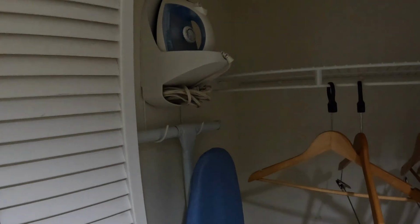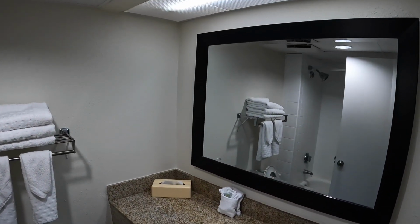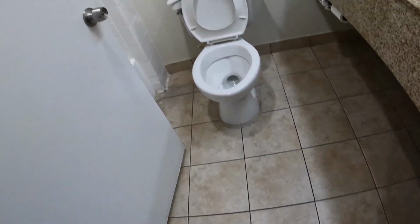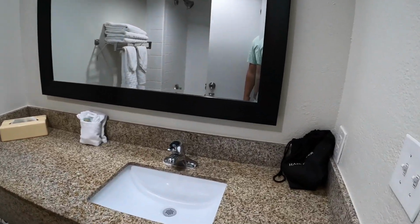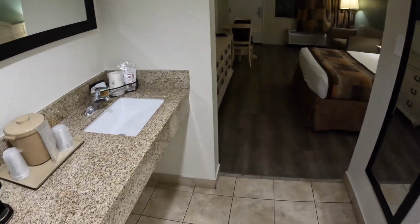Is there any iron? Small closet, small bathroom. Yeah, it's quite clean. It's not bad. Hair dryer, okay. Yeah, this is how it looks like.